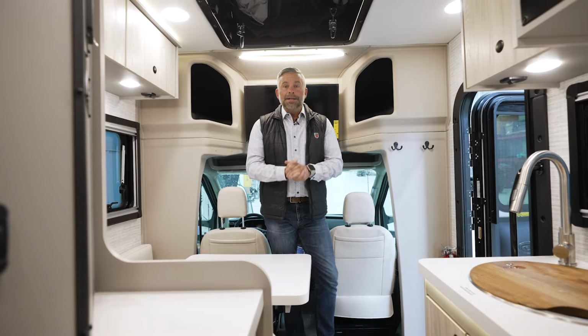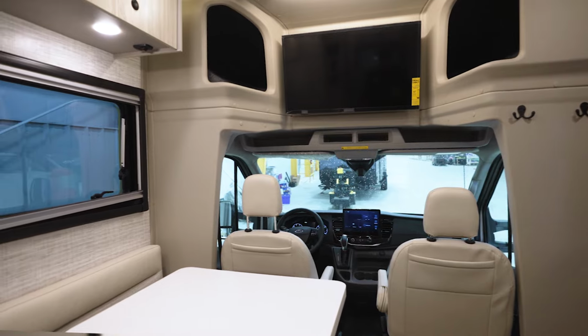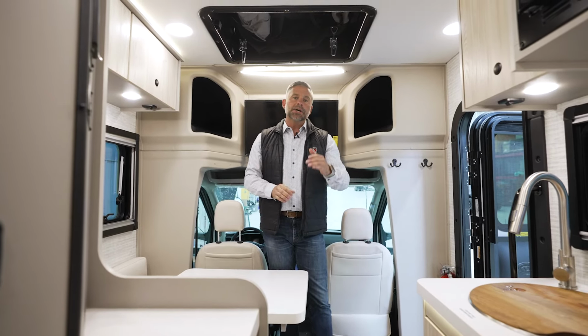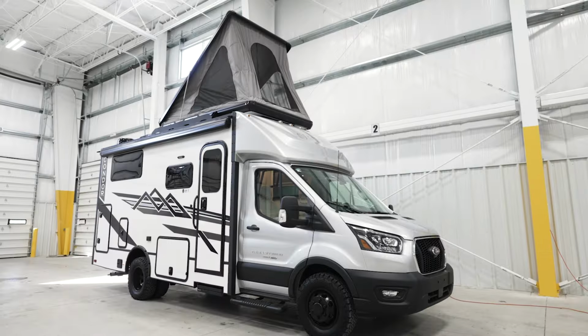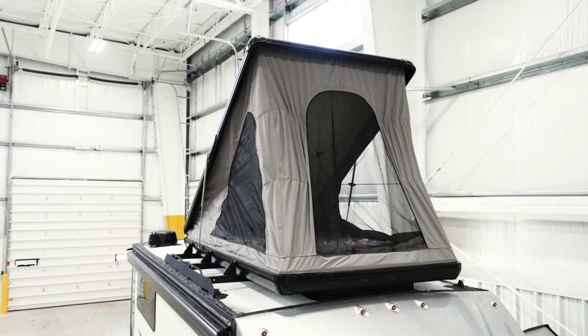Alrighty, so we're inside the 22T Entegra Coach Condor, and there are some great features inside of here. But before I talk about what's inside, I want to point out some of the things that I did not talk about on the outside, simply because we couldn't see them. First of all, this unit has been optioned with a pop top. This pop top is absolutely cool. We put pop tops on our B vans.